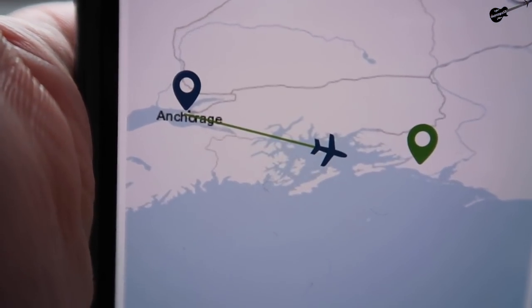Before we knew it, the 30-minute flight was just about wrapped up and we already started our initial descent into Cordova.